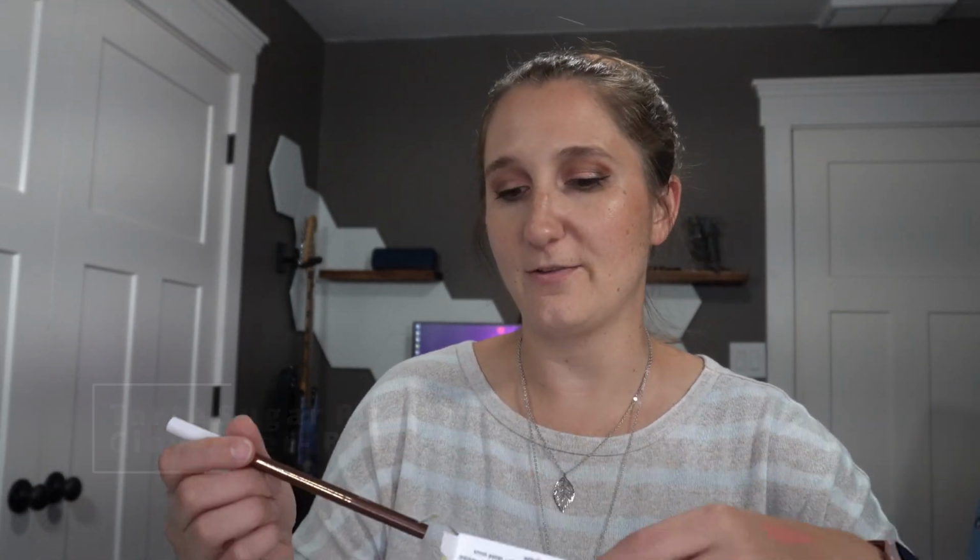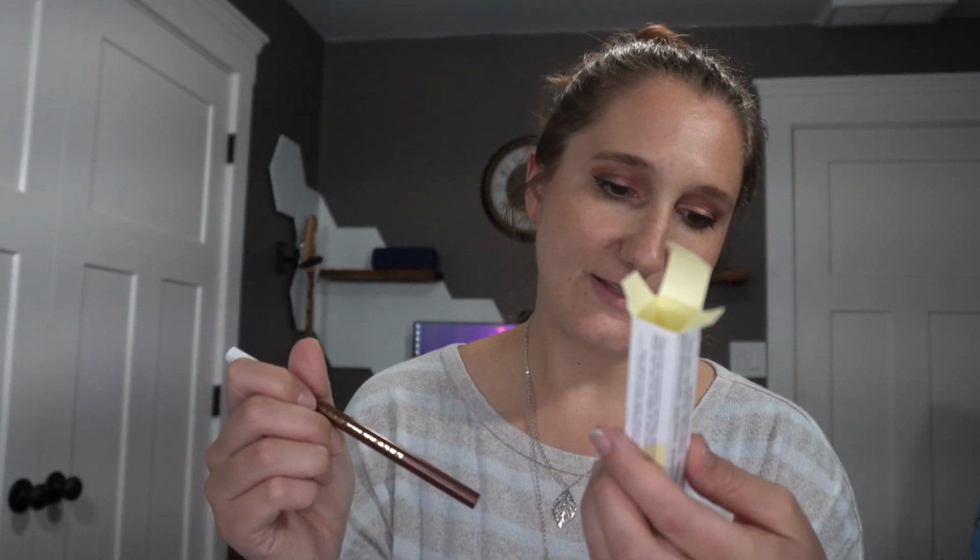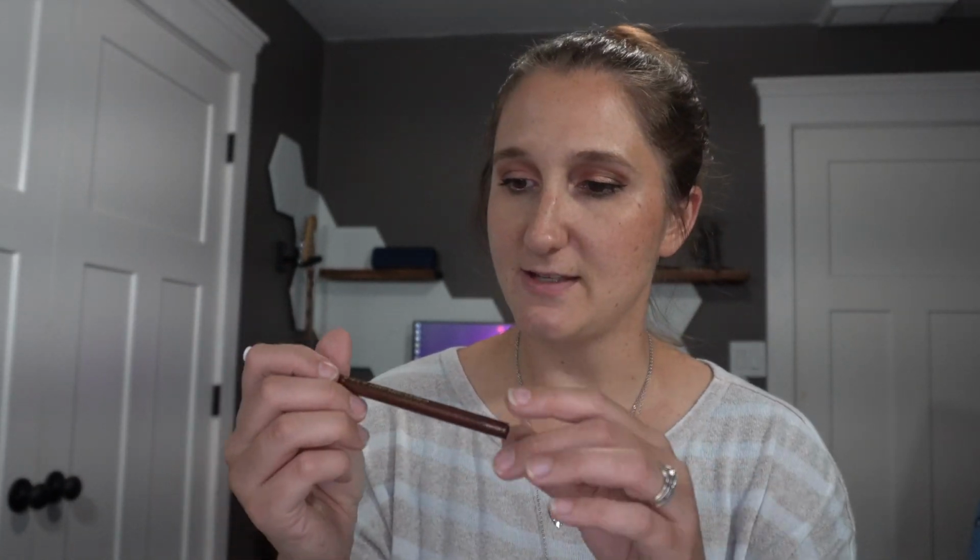Next, we have Sugar Rush by Tarte, or Tarte Sugar Rush. I don't really know how that works. But this is Easy on the Eyes. This is a clay liner, and this is in bronze. This is one they chose for me. I've not tried anything from this brand.